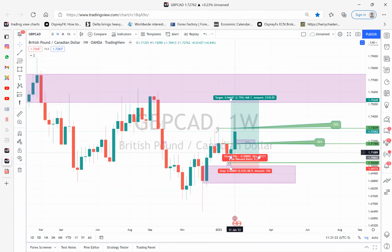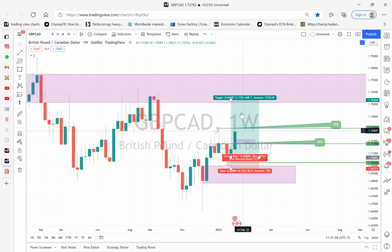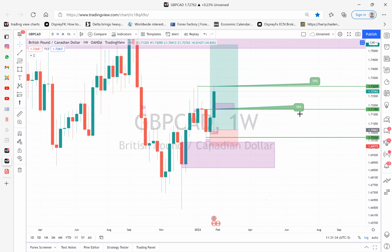Wow, this thing is moving right along, right where I predicted it to go. I'm trading it. But this is the same sort of thing, right? This was TP1, smashed. TP2, smashed. Now we're getting the pullback.